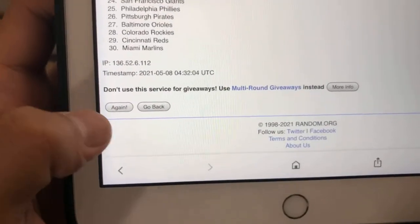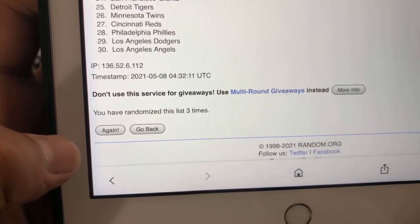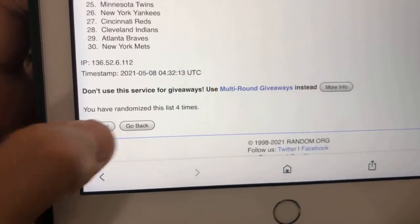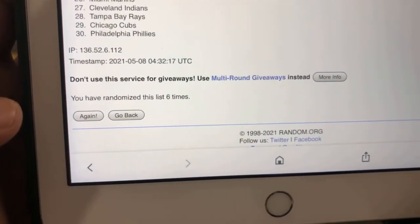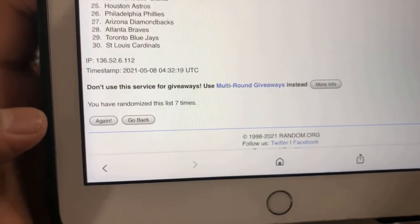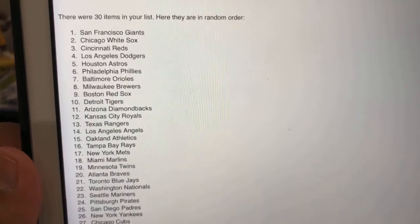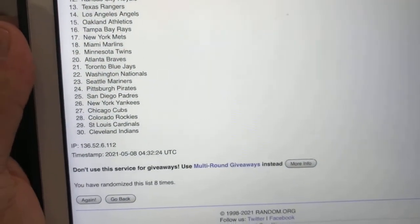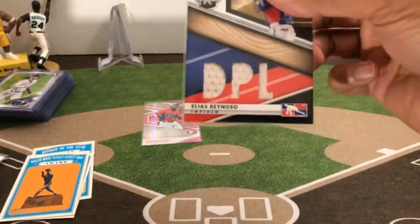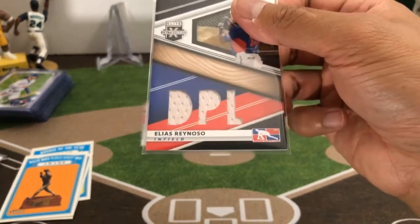All right, that's 1. 2, 3, 4, 5, 6, 7. One more time, whoever lands on the 8 and 24 will get those cards there. All right, random 8 times. Milwaukee Brewers will be taking this card here. And then the 24 spot, Pittsburgh Pirates will be getting the DPL bat thing. I don't know if that's a bat, it's like a cloth.